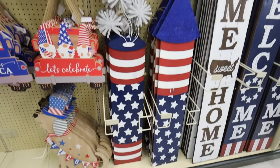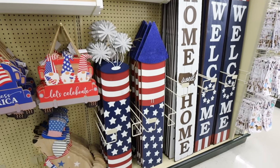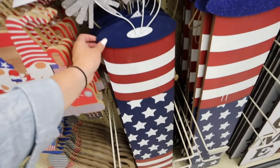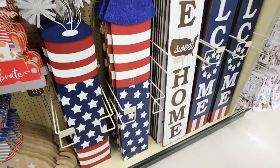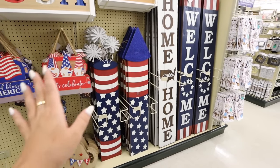I also really like these ones. These are fun for a front porch. Maybe if you have like columns, you could kind of like adhere them to the columns. I feel like that'd be so adorable. So there's this one. It's kind of like a sparkler and has these coming out for $24.99. And then this one, which I think is a Roman candle. I'm not very hip with fireworks, or what they look like.